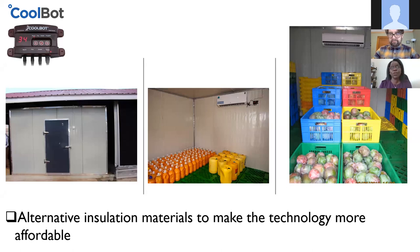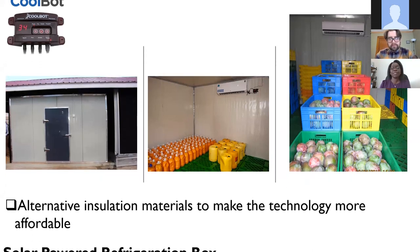So far, for this unit that we have here, the cost of installing it is between $6,000 to $7,000. And our idea is to find alternative insulation material so that we can bring this cost much lower, because still $6,000 is way above the means of smallholder farmers.